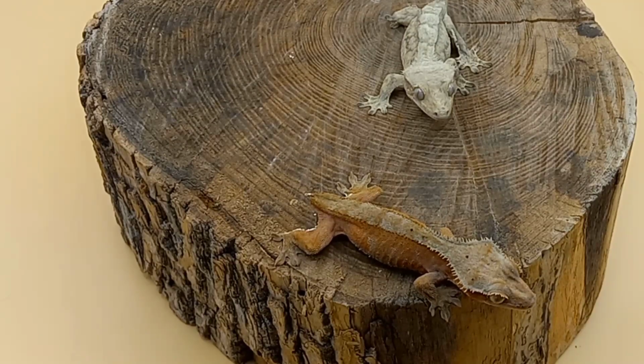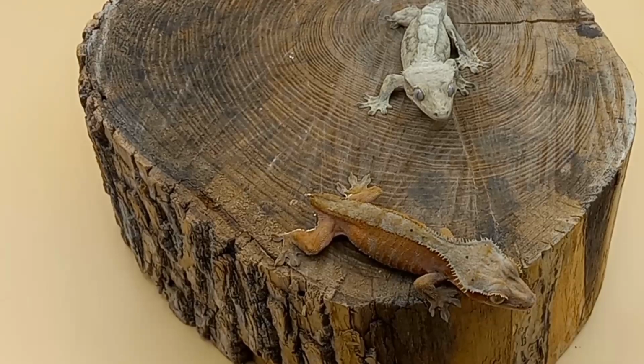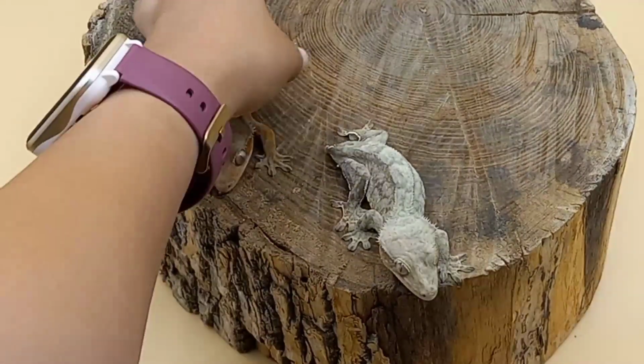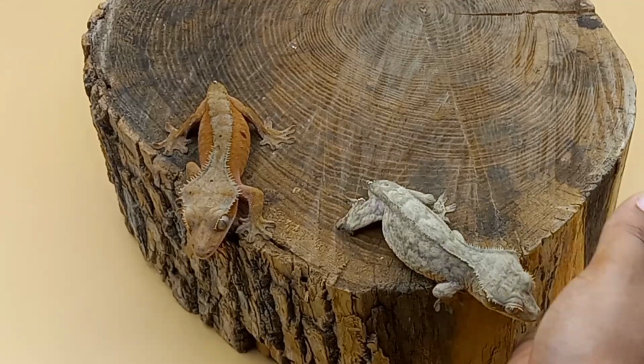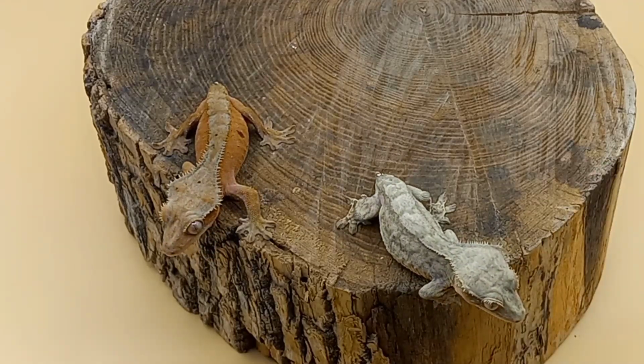I've only had it happen to 3 geckos out of my entire collection. So most geckos do well in the bigger enclosures, but those 3 just do not. And again, it's personality. I don't know what's going on with that.